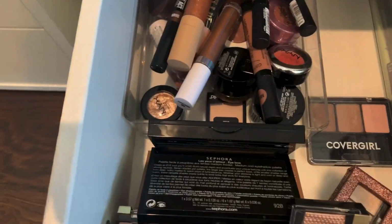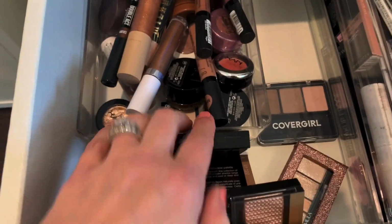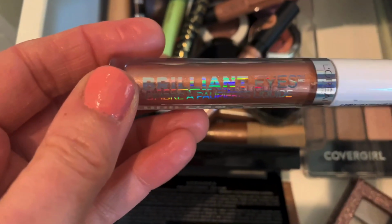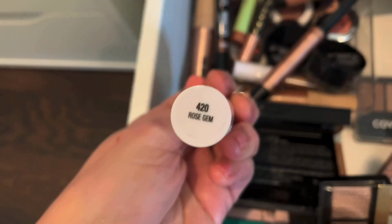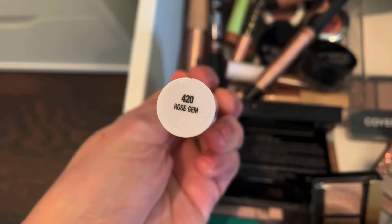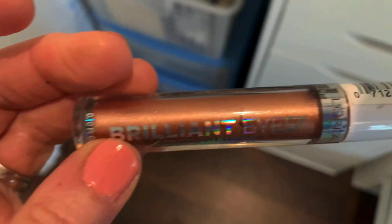Now going over to drugstore. For my drugstore creamy product, I pulled these out the other day, and I think I want to use my Brilliant Eyes by L'Oreal, and I have the shade Rose Gem. So I'm going to pull that. I think that'll be pretty with the NARS blush.